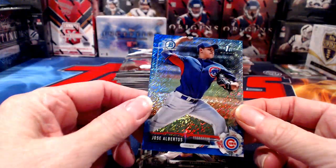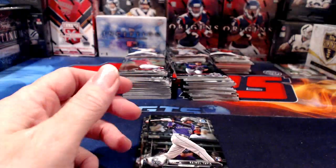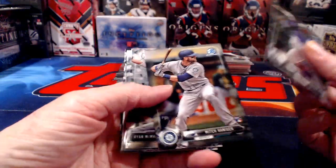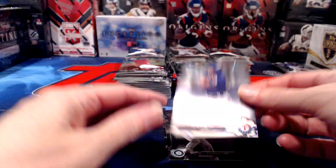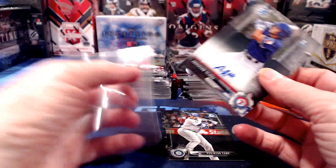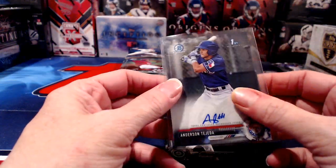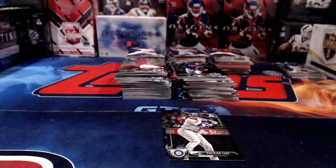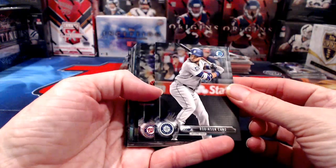For the Cubbies, Blue Shimmer, Jose Alberto to 150. Tejeda for the Rangers, unnumbered. Oh boy, I don't know. Neck 45, or I'm sure that's not neck because it's got an H there. Well, I'm just going to call you 45.